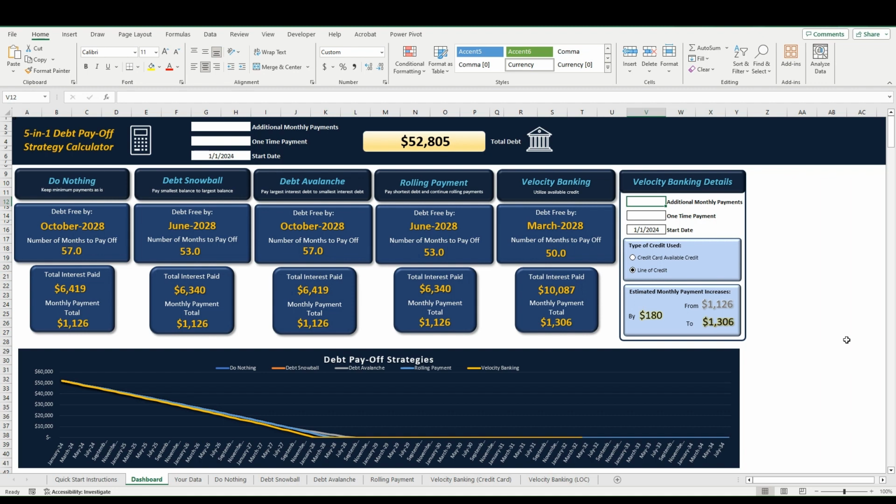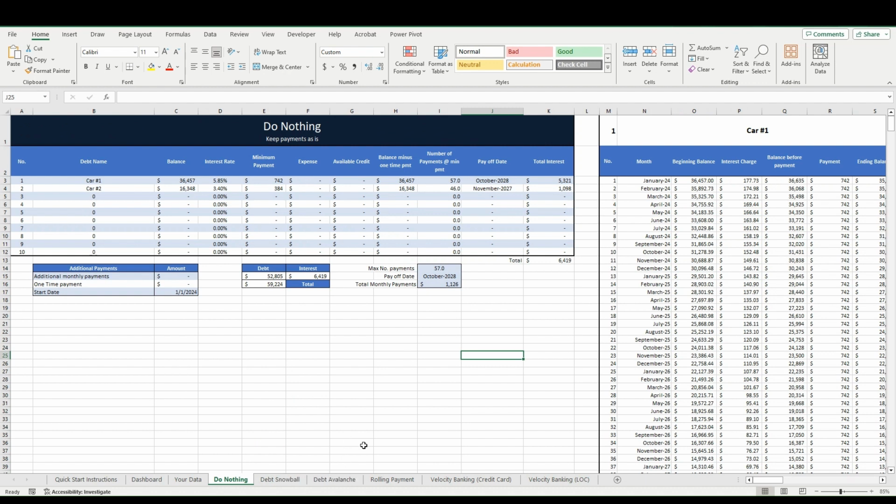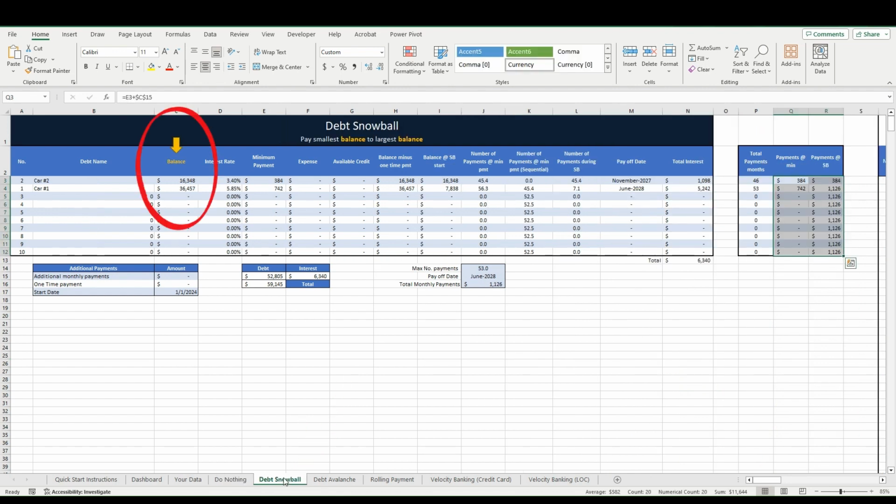Let's quickly look at all the methods. The first is doing nothing. This shows the total time frame and interest costs to pay down both car loans at the minimum payment amounts. This is exactly how the banks want you to pay the loan back because it maximizes their profits. Next is a popular method, the debt snowball, where the debts are sequenced by the balance amounts. Everything is paid back starting with the smallest balance to the largest, regardless of interest rates.